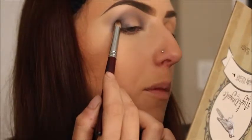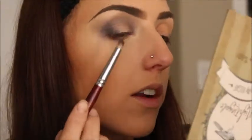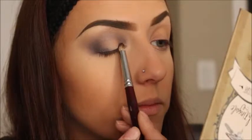As you can see, I am firstly just picking up the product and packing it on. I'm not blending it out yet. Jake always calls me when I'm filming, it's ridiculous. Okay, so that's placed down, not blended out. I'm going to do the same to the inner corner.